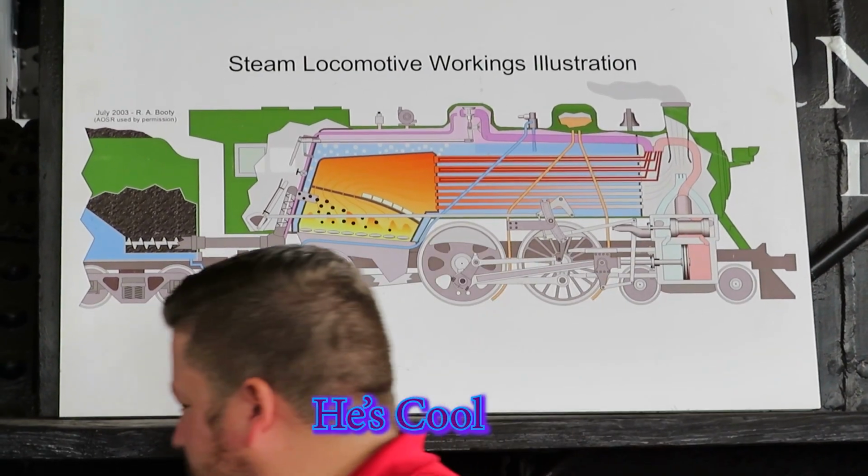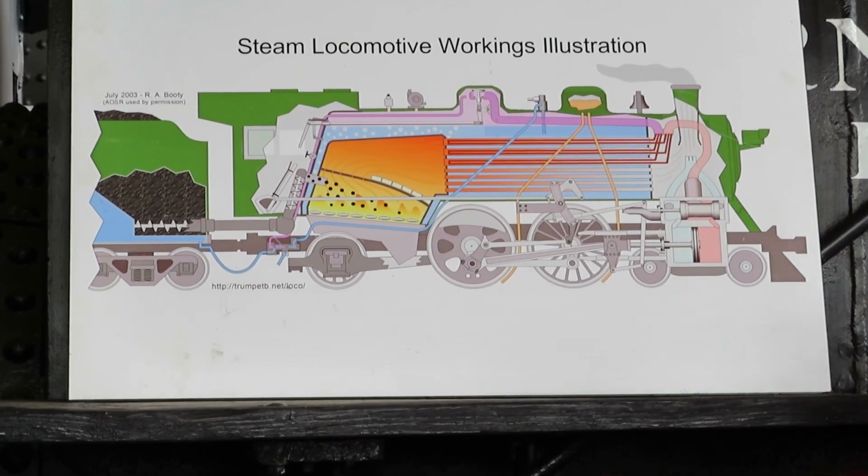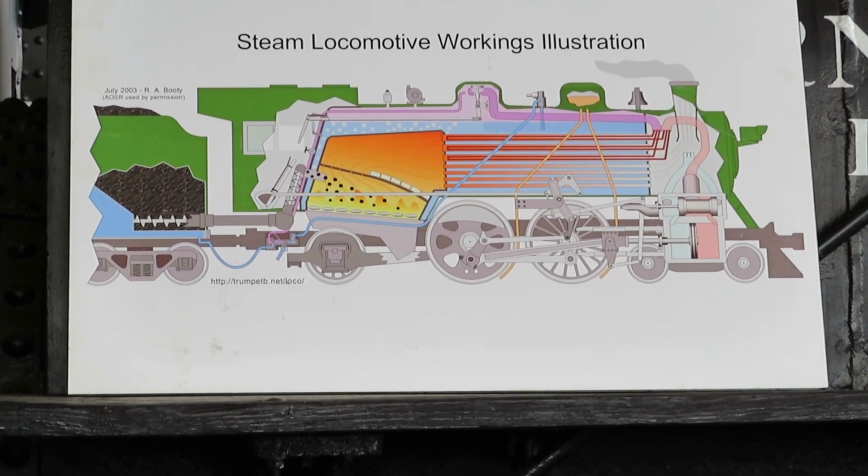If we look at the back, there's a square area hanging down. That is the firebox on this engine. Up front of it, the cylindrical shape here, that is the boiler.